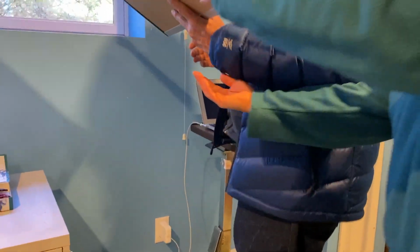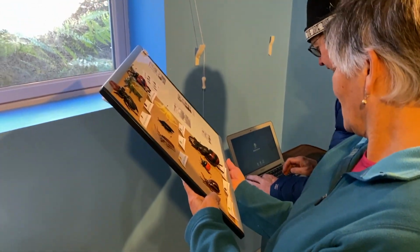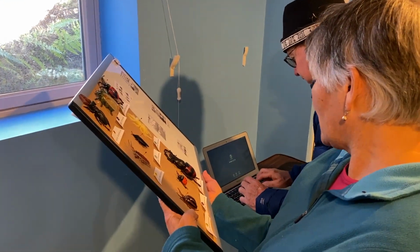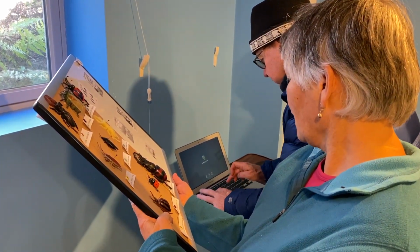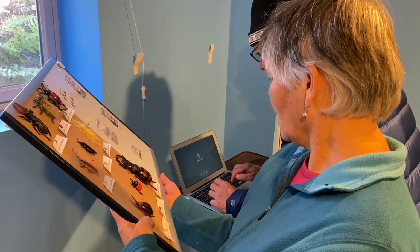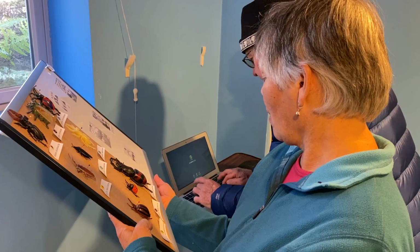Oh. I'll hold it, you type. Wait, Platycerus. I'll hold it. Marginalis. Platycerus. Space. Space. I don't know. Space. Space. Marginalis.